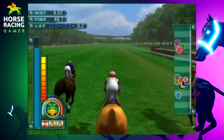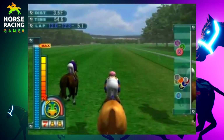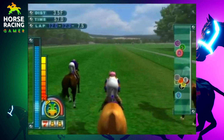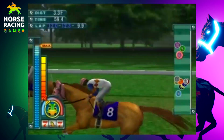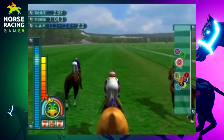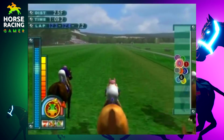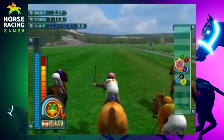You'll see a cone or something. You're like, okay, that's my marker. That's where I need to start braking. I feel like I need markers. Excuse me, I sound like I'm going through a terrible time. I need markers in this game, like I do in all my racing games, to let me know where I should be making my moves. You know what I mean?